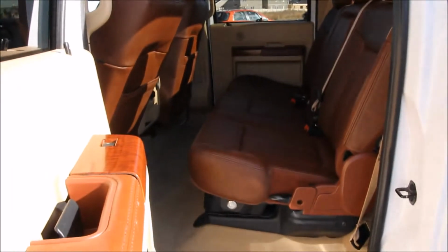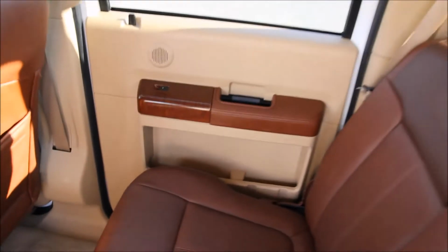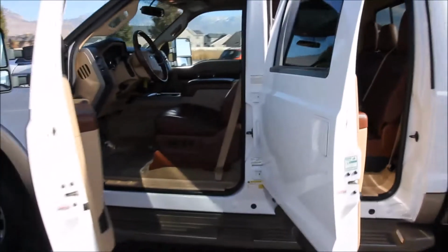And you can be just the second owner of this beautiful King Ranch PowerStroke diesel. The miles you see are the actual miles on the truck at the time the listing was created. This truck is again a Carfax certified one owner that has never been in an accident. It does have a clean and clear title, and it is a non-smoker.